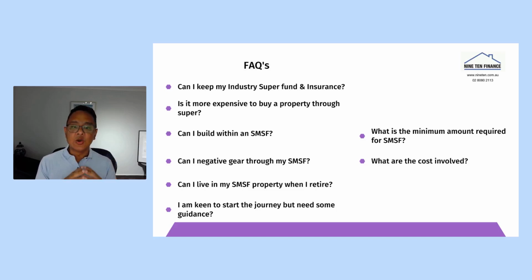Once this is all set up, let's say you buy a property or you just keep it as it is. You don't really want to keep it as it is; you want to start investing and doing something with it. There is a cost for an annual tax and audit, so it needs to be taxed and audited, and the accountant charges a fee for that. So once the setup is done, there will be an annual tax and audit fee. This is what I understand of the cost involvement, but please do your due diligence around it.